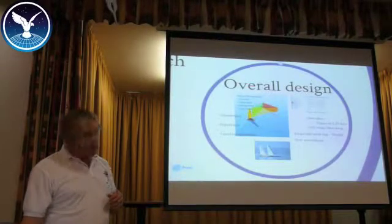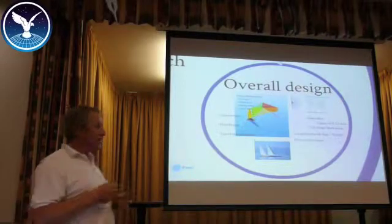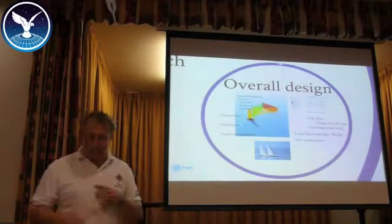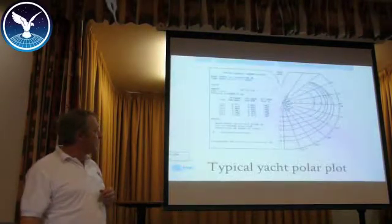Okay, so I'm not going to go into the big details. Like John said, I'm going to go into hydrodynamics and aerodynamics. I'm not going to confuse you with equations, etc. I'm just going to go through some of the basics of boat design.